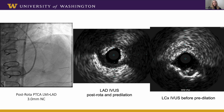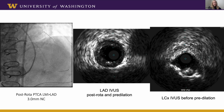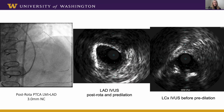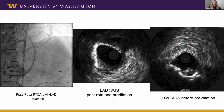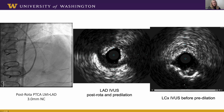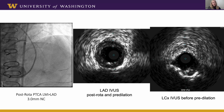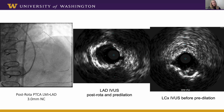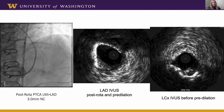The IVUS image on the right is the circumflex, and we come in and out of it during the end because we were trying to better assess the takeoff of the circumflex from the left main to determine if it was involved enough that it would need to be stented as well. And actually right here, what you can see is the most stenotic part, which is just getting back into the left main. It's somewhat calcified, but not remarkably so. So we elected for our initial strategy to be upfront predilation of both vessels and then provisional stenting from the left main into the LAD with a plan to jailbreak the circ.